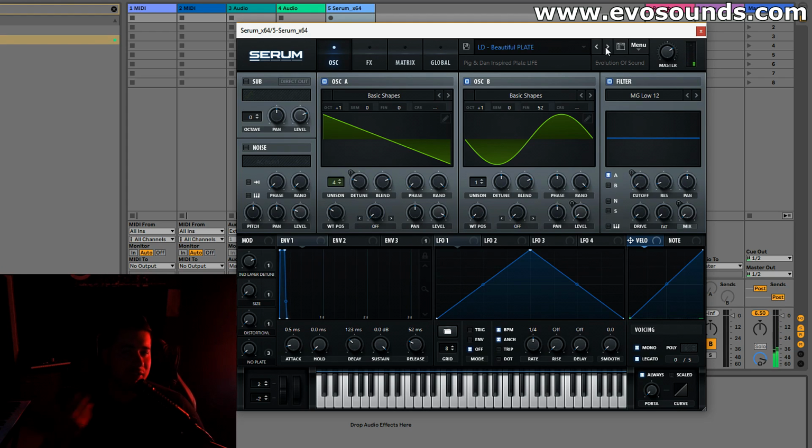Essentially, this sound is super cool, inspired by a Pig and Dance song. I forgot the name of it, but it has a plate-style saw in it, which sounds really good. So definitely worth checking out.